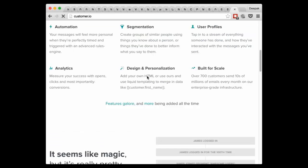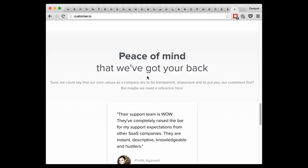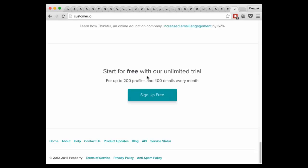Like for example, depending on what action you took on a particular website, you will be able to send follow-up mails based on that. For example, if someone added a product to a cart and then they did not check out, you will be able to monitor that behavior and then send follow-up emails according to that.